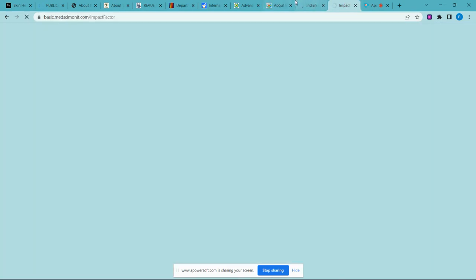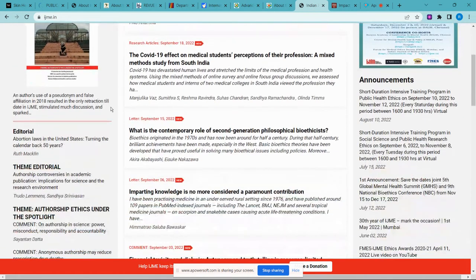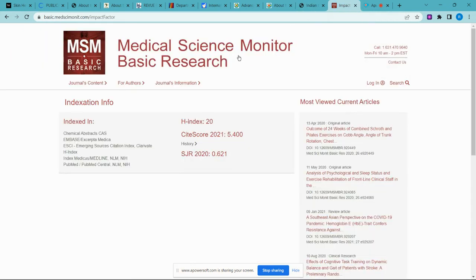And the next journal is the Indian Journal of Medical Ethics. This is completely Scopus indexed, and indexed in Medline and PubMed, and the Philosopher's Index. I verified this if you want to submit your articles to this journal, and I verified it through Scopus using the ISSN number. It is also a good journal. Okay, submit your articles.